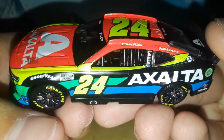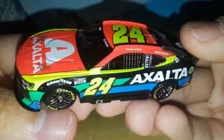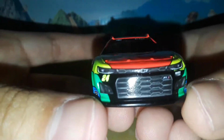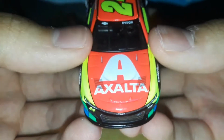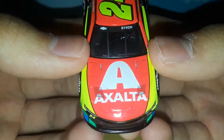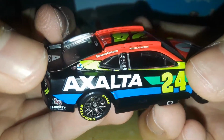I'm probably going nuts pointing things out like this, but obviously the colors are very bright, so maybe the camera is not going to do it justice, but these are definitely day glow type of colors. You got number 24, Hendrick Motorsports right there, William Byron. Axalta right there, ZL1. You got Chevrolet, Byron. Sunoco, Goodyear, NASCAR Cup Series, 24, William Byron.